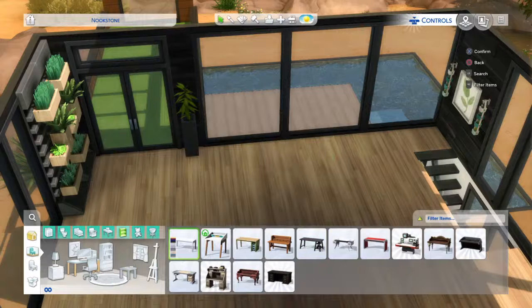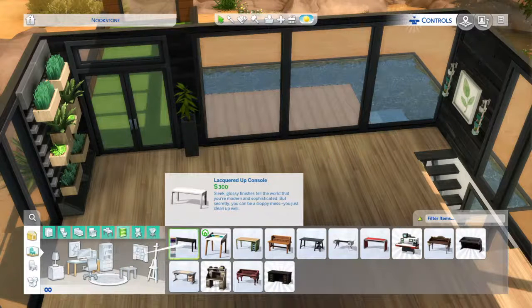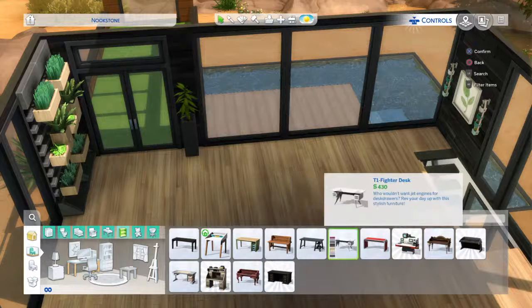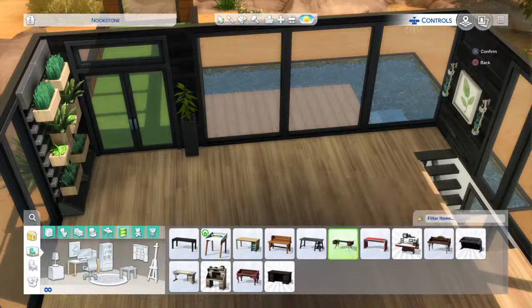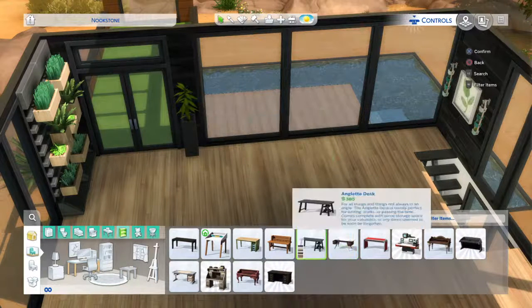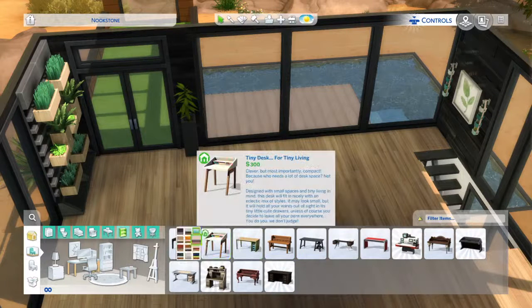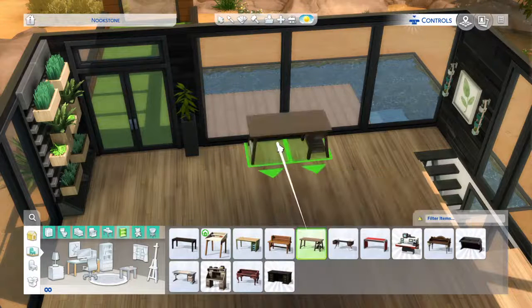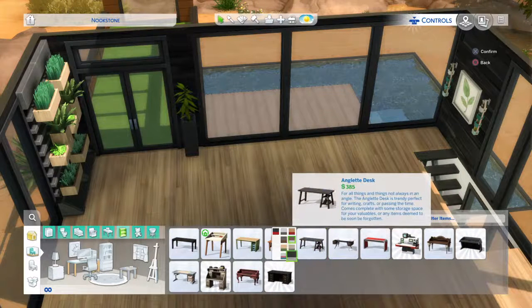Might not even use that, I might even just use this plain desk. You know what? I'm gonna use a glass one. Nah, actually, I'm not gonna use a glass desk. What do I actually want to use though? I think my best choice that I've had is this one here.